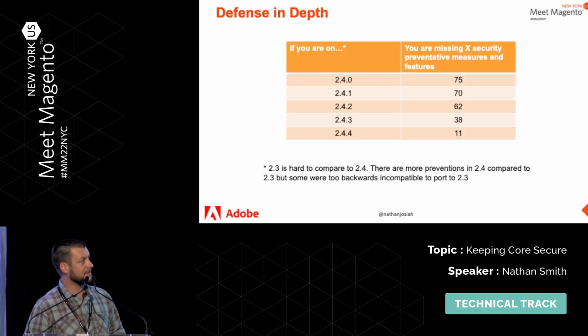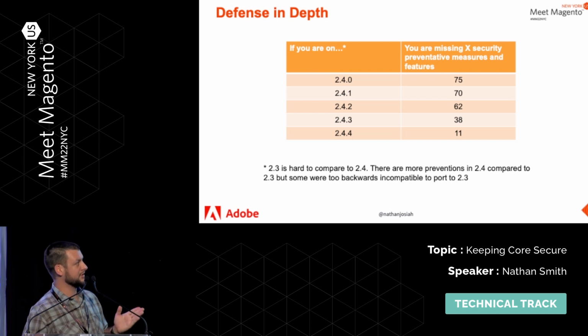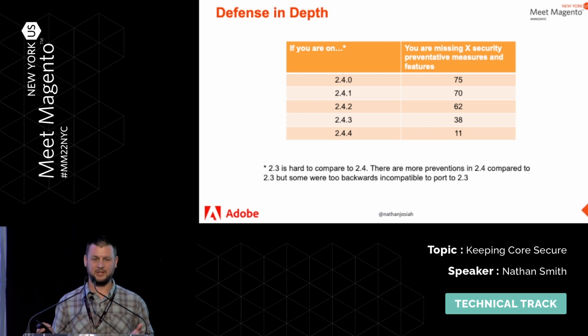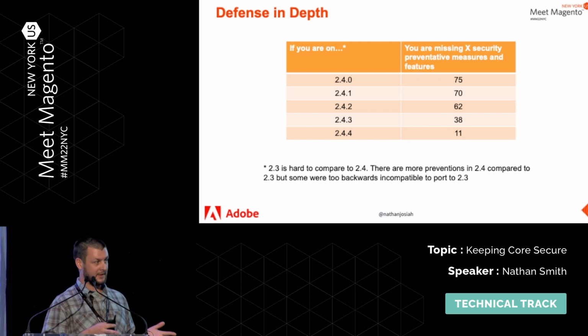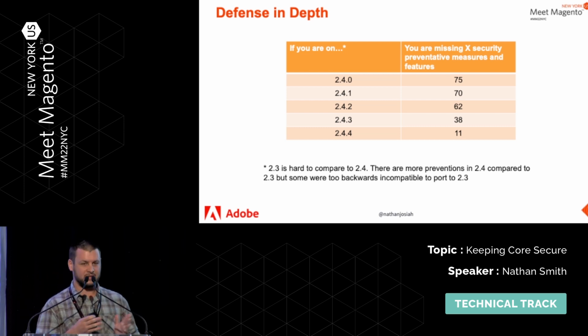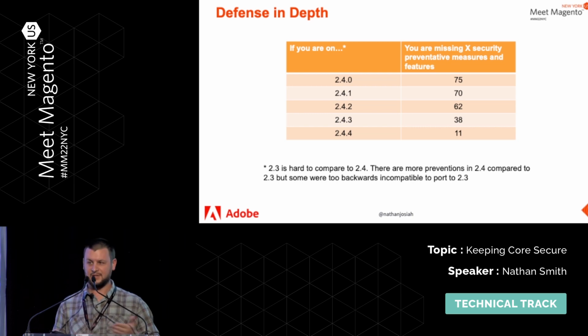And just to give that same slide for the preventative measures, it's not necessarily new features. We may have eliminated an entire class of vulnerability that you would otherwise be exposed to, even if it's not some flashy new feature. So this is what you're missing out on in this space if you haven't upgraded. I don't have the 2.3 numbers on here. It's a little bit difficult to compare 2.3 and 2.4 because there's more in 2.4 than 2.3.